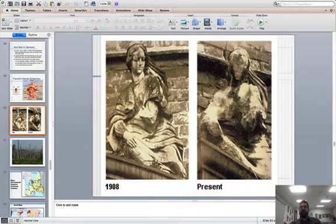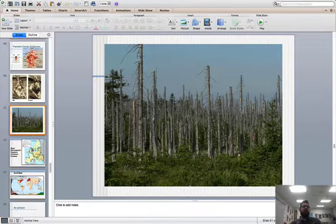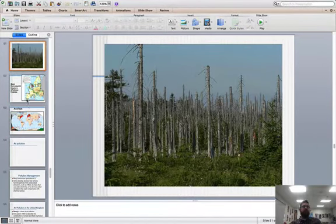And you can see this is just from acid rain, really. Just wearing it down. The face has disappeared. A lot of the details are gone. Now it just looks kind of like smooth rock because of that. And this is what it does to a forest. That's a Black Forest in Germany being destroyed by acid rain.